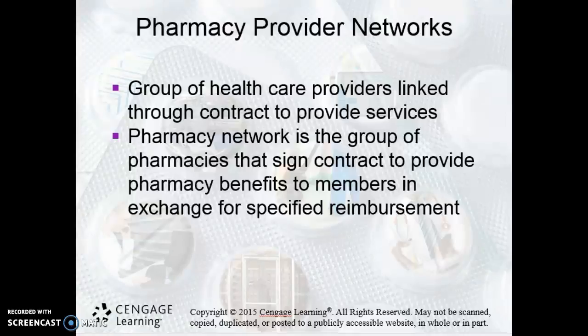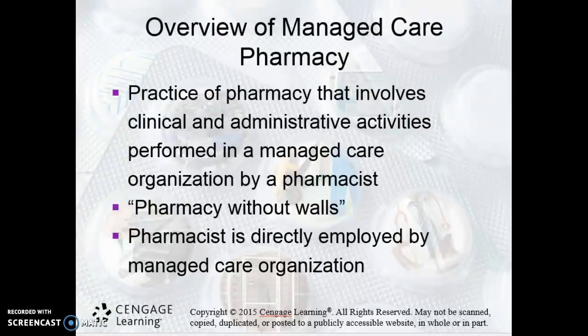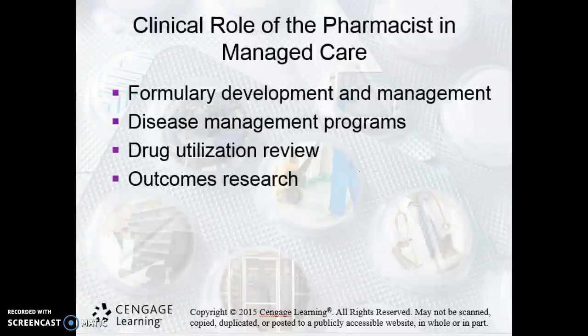If you are someone who is working in managed care pharmacy, there are different things that you're going to be doing than you would in a regular pharmacy setting. When you think of a pharmacy, we usually think of retail or hospital. Managed care is a little bit different because they're the ones who develop that formulary. So there's going to be a pharmacist involved in that. They're going to work with disease management programs. They're going to look at what drugs are the best for a specific type of disease, and then that's what they use to help develop that formulary.